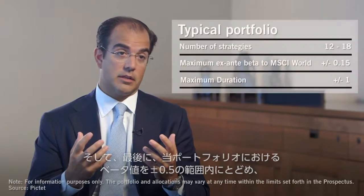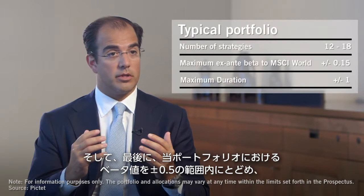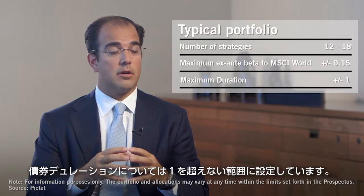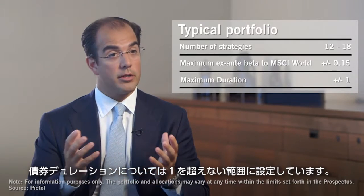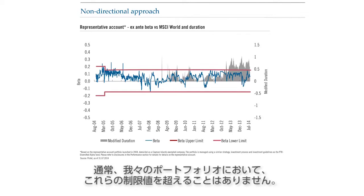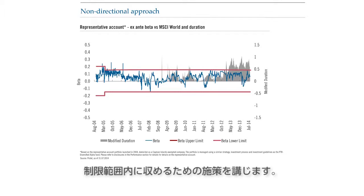Of course, finally, there's a promise in the product, which is that the beta of the product will never be outside the plus or minus 0.15 range, and duration would never be above 1. So generally, the overall portfolio based on construction doesn't get outside those constraints. Should that happen, there's an overlay hedge that's put in place to make sure that the promise is kept.